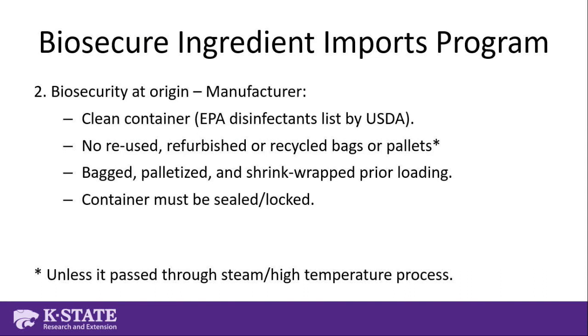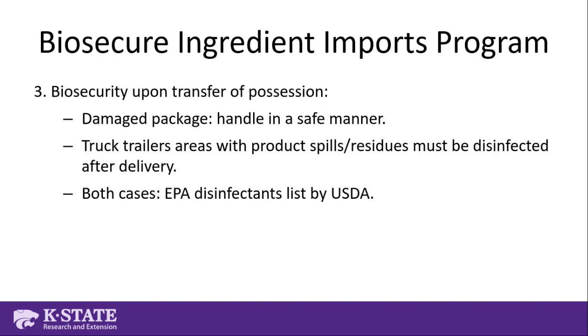But also have products bagged, palletized, and shrink wrapped prior to loading, and also the container must be sealed and locked. We're talking about the product that is in Asia, the product that is in Europe, so not in the US so far. But when this product is transferred, so the possession of this product is transferred to the company that actually imported it, we also listed some important points that should be considered when thinking about biosecurity upon arrival.